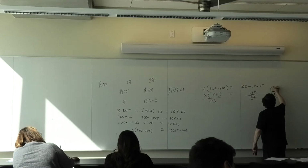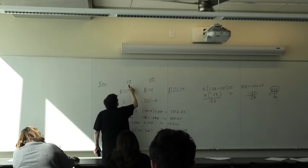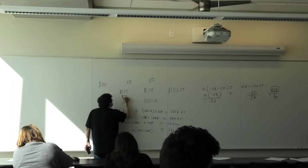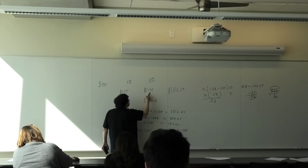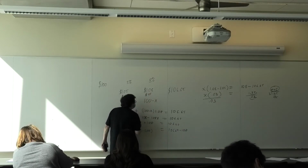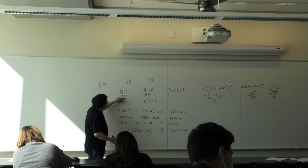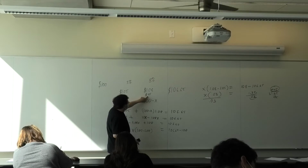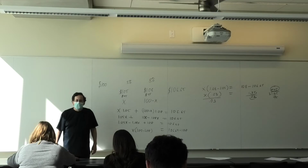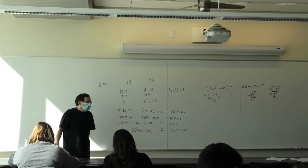Okay, what is this? What is x? X is the amount I invested at 5%. Should be $45. What's left? 100 minus that is $55. And now I can check my work. I can multiply this by 1.05, this 108, and see if I get the right number. Did I get that right? Yeah. Okay. Thank you.